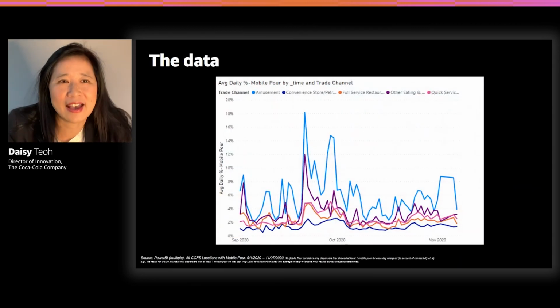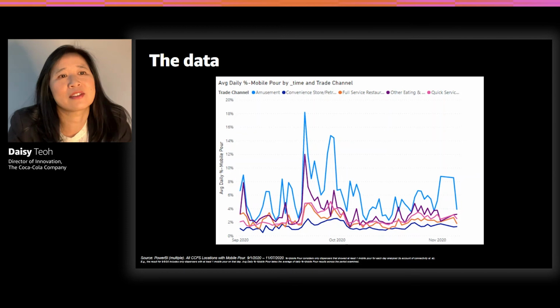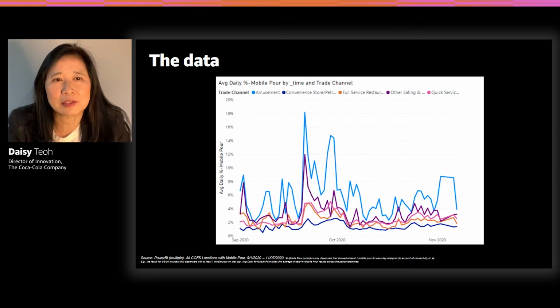So it pours fast, and we deployed it quickly, but it wouldn't matter if no one was actually using it. Our early data from mid-November, before launching to all of the dispensers, showed that we had reached about 16,000 mobile pours in a single day. And at some locations, in one example, Nichols College in Massachusetts, 45% of the drinks poured from that Freestyle dispenser were poured from a mobile phone.